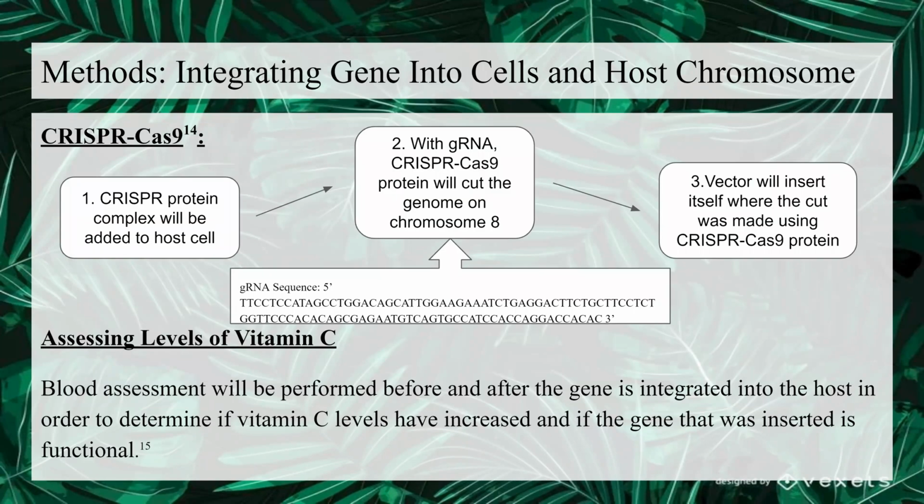For CRISPR-Cas9, the CRISPR protein complex will also be added to the host cell, where it will cut the genome on chromosome 8 along with gRNA. Although it may not happen every time, the goal is that the vector will insert itself where the cut was made by CRISPR-Cas9. This will then integrate the gene into the host genome.